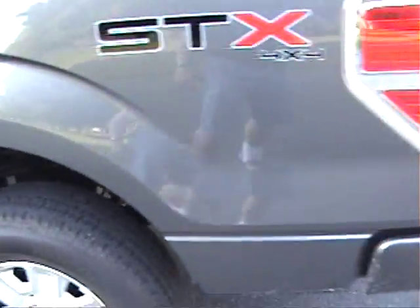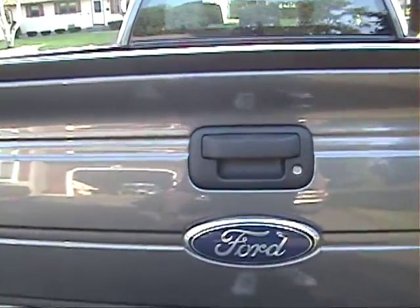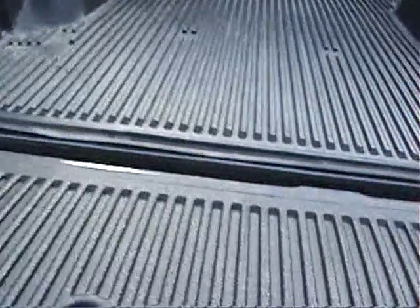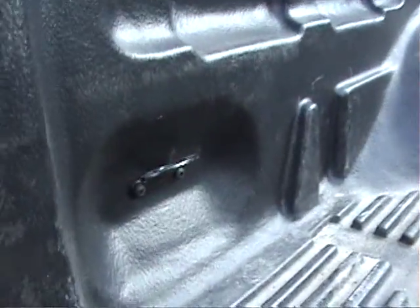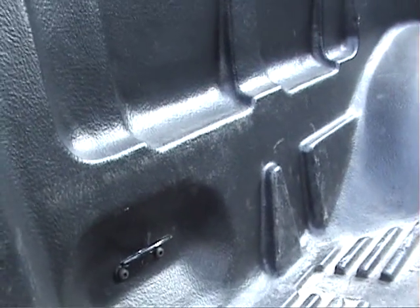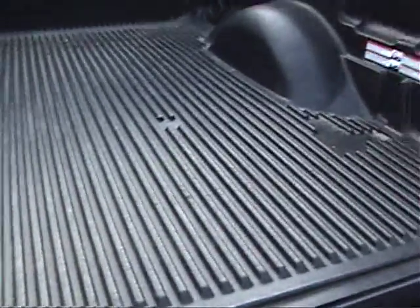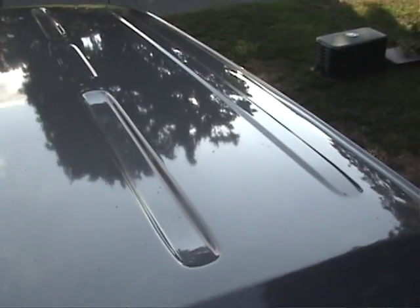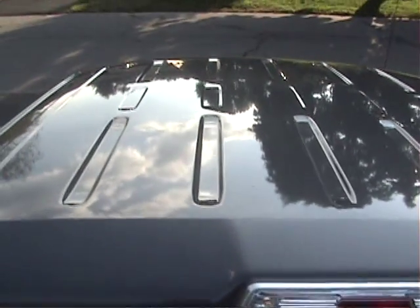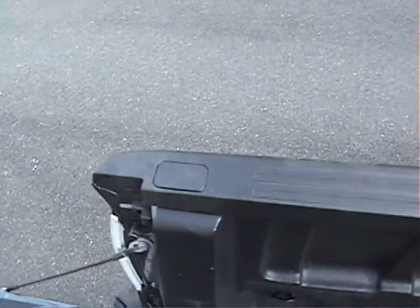Alright. Rear taillights. And the tailgate, which opens really nice and easy. Factory bed liner. Nice thing about this bed liner is they put these hooks through the bed liner so it holds the bed liner in, and unlike my truck, it has cutouts here which allow water to get out of it. So I like the way they did that. And the roof. And side rails.